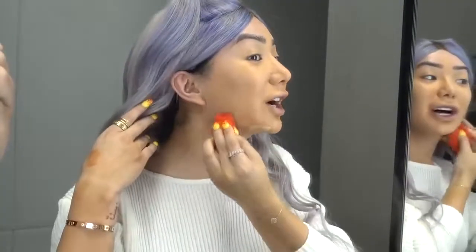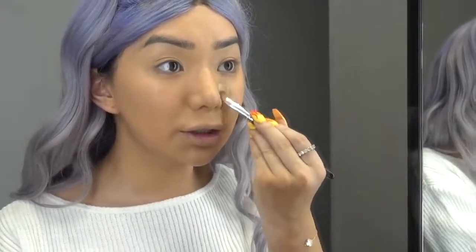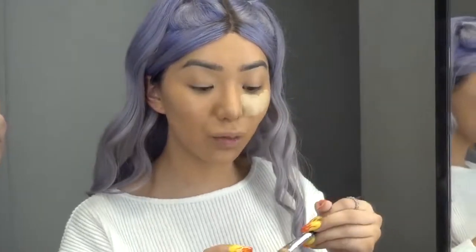Also, can we just acknowledge that all the brands have been so cool with letting me get ready in their stores? And I really, maybe not after I just spilled their whole container. Okay, so now I'm using the tried and true Pro Longwear concealer. I don't know why, I just love the smell of Pro Longwear. Studio Fix, sorry. Studio Fix! Oh my god, I should know that.